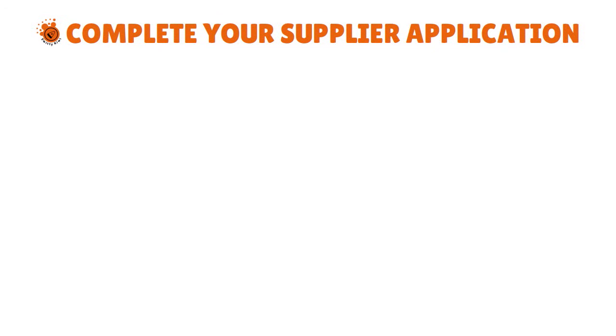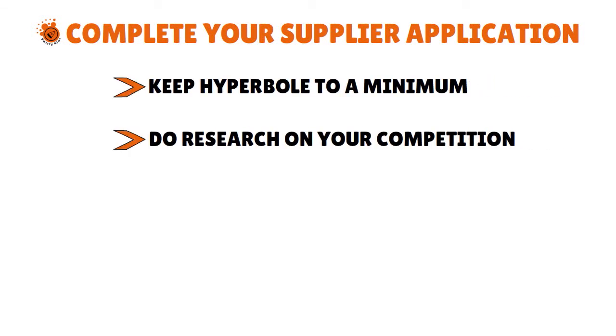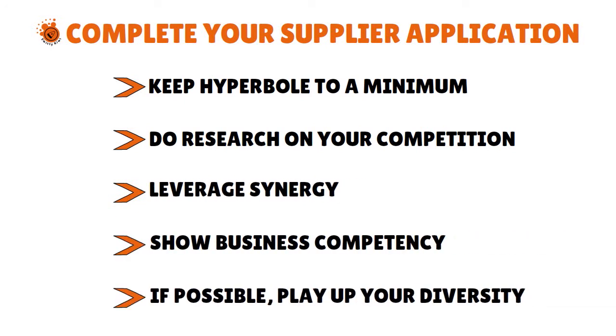Now, if you want to improve your chances of acceptance into the Home Depot marketplace and become one of the lucky ones who are able to make cash on the platform, make sure you keep hyperbole to a minimum, do research on your competition, leverage synergy. You want to show business competency, and if possible, play up your diversity. Okay, and the whole idea here is that if you need expertise, you don't have to go it alone. You can actually hire, there are a lot of organizations who can help you actually, if you have the budget for it, to help you actually get accepted into the Home Depot marketplace.